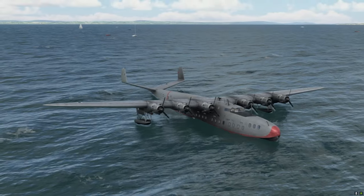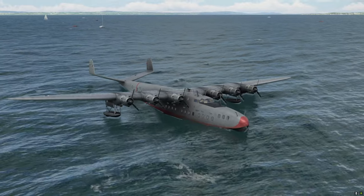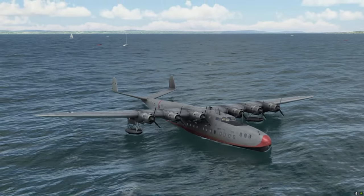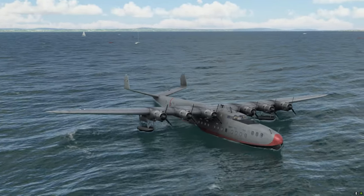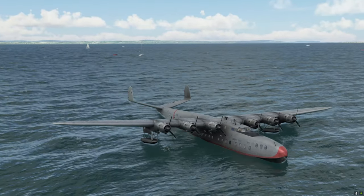This is my opinion, and my opinion is it's a no-brainer. Go and buy it. And there's a lot of reasons why. Not the least of which is it's under 20 bucks Australian. If you've got the premium edition, it's under 20 bucks Australian. And the bang for buck you get on this puppy is absolutely mind-blowing. All right, shut me up. Let's get in the plane.